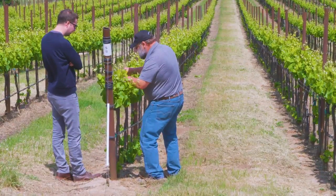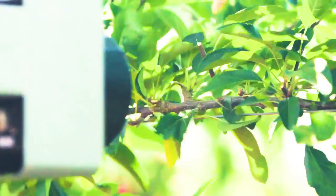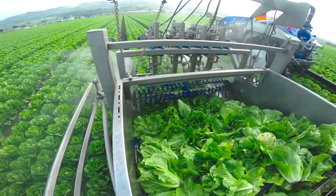Looking at all the tools that are out there is going to help us be more efficient all the way through. And it's not just here. Ag tech is exploding around the world, because the old way of doing things just won't cut it anymore.